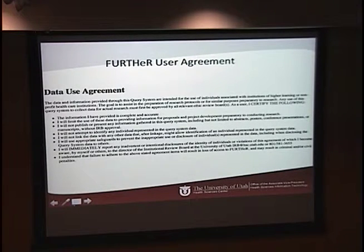The biggest thing is I will not attempt to identify any individual represented in the query system. And we have gone through all kinds of statistical rules and regulations to make sure that what you see are large numbers. You'll see asterisks in various places. That means if you have a cell which is five or fewer, it won't tell you it's five or fewer, it gives you an asterisk, because they feel like if you do a series of queries, you can start identifying people. And the IRB and our regulation folks don't like that at all.